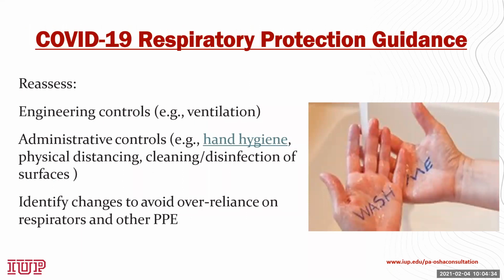Therefore, employers should always reassess their engineering controls, for example, your ventilation systems, and administrative controls. That's your hygiene, physical distancing, cleaning, disinfecting of surfaces and other areas, to identify any changes you can make to avoid over-reliance on respirators and other PPE.